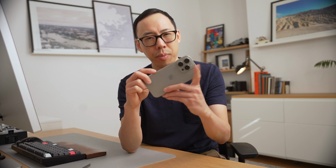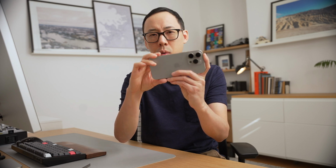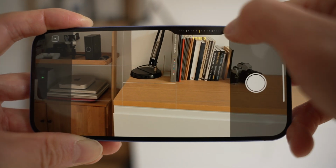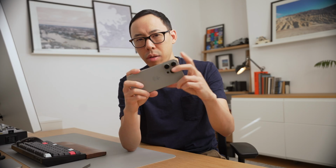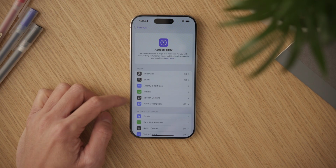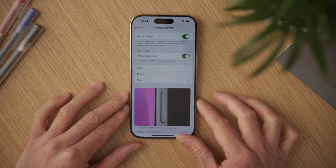Now I find this fiddly because it's getting that light press activation click or tap just right. I shouldn't say tap because it's not a tap action. You have to lightly press it, but not all the way down. You can of course just use the touch screen and scroll across the menus and just swipe to go to the menu. Whether this is going to change the way you use the camera, I don't know. It's early to say, I think. But at least you have a dedicated button to take a photo or video. You can adjust the sensitivity of the camera control. If you go to settings, accessibility, camera control, you will be able to play around with the settings there.